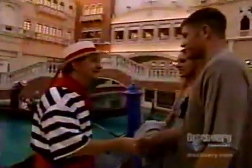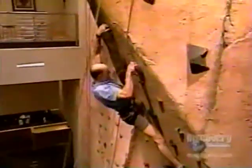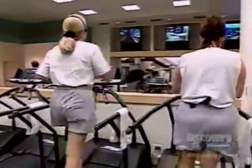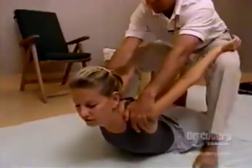Facts like up to 50,000 people a day stroll through the hotel's Grand Canal shopping mall in St. Mark's Square. The more romantic can take a gondola ride through the majestic indoor canal under a perfect hand-painted sky. The hotel has 1.5 million square feet of polished marble tile, more than any building in the world. And bodies can get in shape at the 65,000 square foot Canyon Ranch Spa Club, an amenity that fits well with the Venetian's upscale scheme.